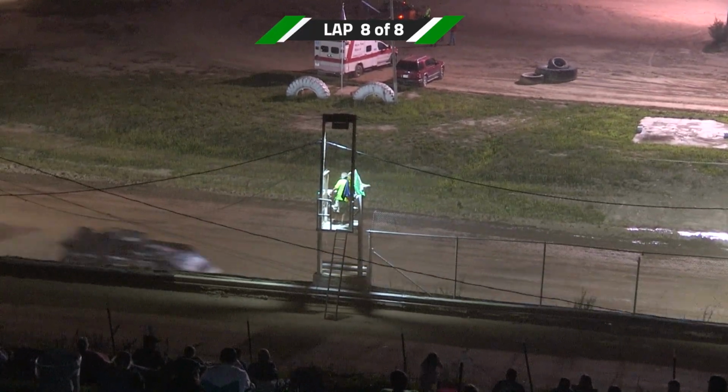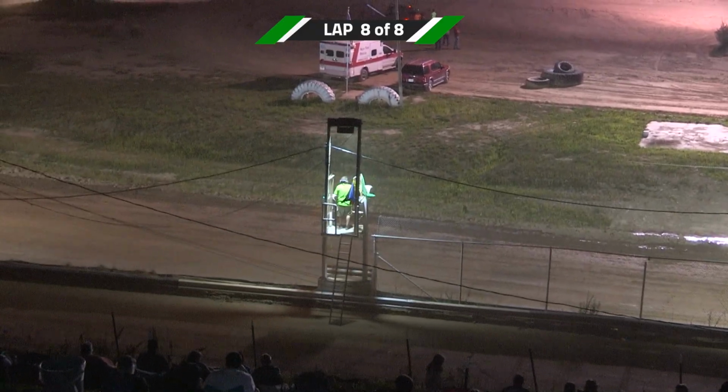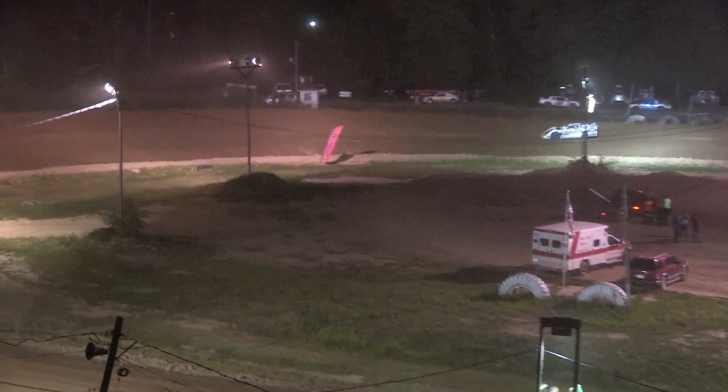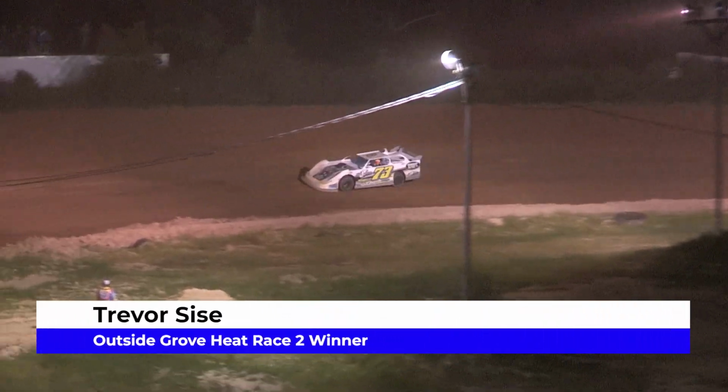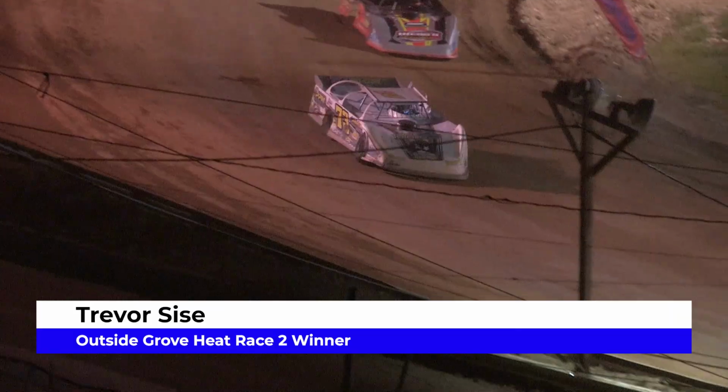Heat race number 2. Josh Deeds, Ryan Smith, Joshua Chesney, Oscar McCown, Bryson Fleming, and Philip Ramirez will be your outside group. Ladies and gentlemen, let them hear it for Trevor Sides.